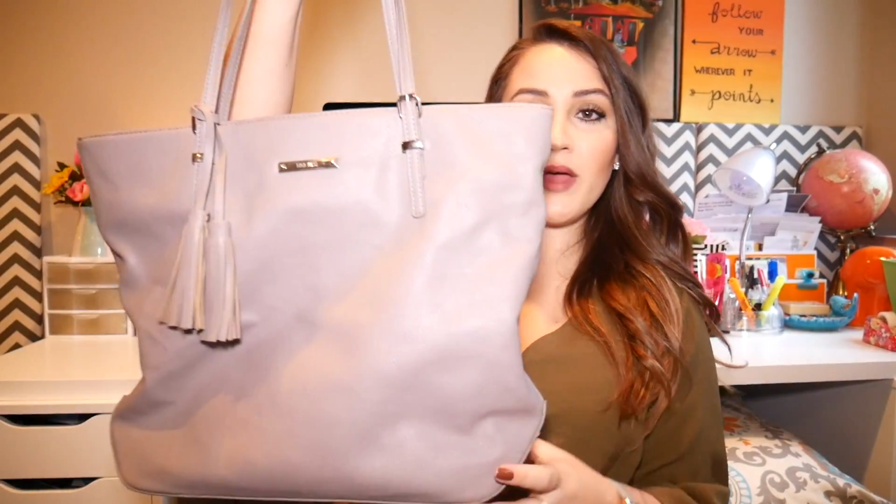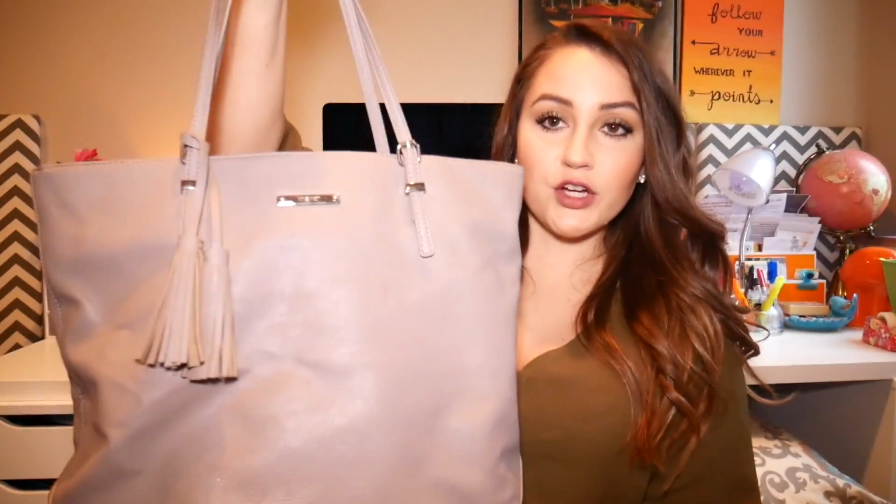The first category we're going to jump into is purses and handbags. I have a couple of tote shoulder bags that I use. These are great for work and school. I got this one at TJ Maxx, I believe. A lot of my bags I get there because they're brand names, but you get them for cheaper.